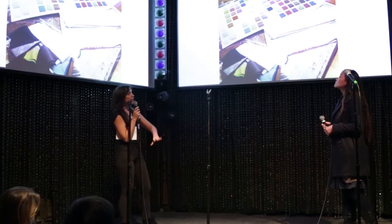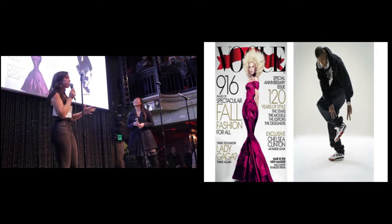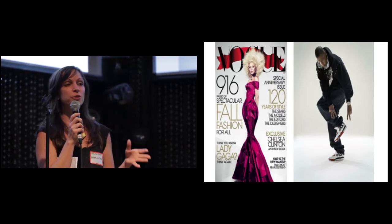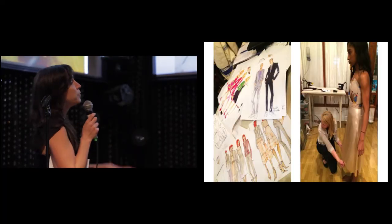So when I say the words fashion design, what kinds of images come to mind? Maybe something like this. Glamour, prestige, art, individuality. Yes, all of this goes into fashion, but how much do we know about what goes on behind the scenes to create such a lucrative industry? Most of us approach fashion as consumers. So this is a behind-the-scenes look.